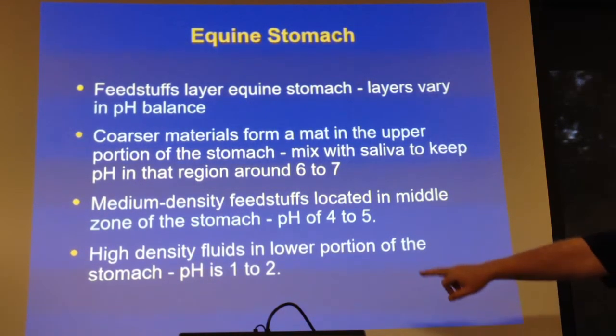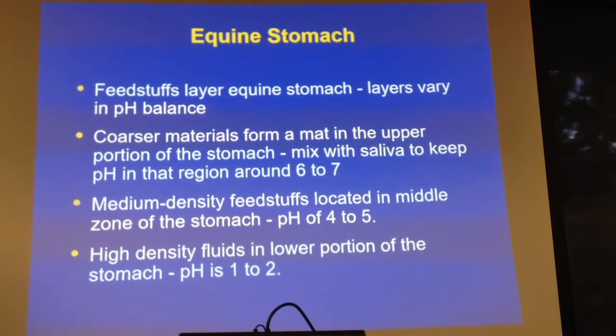And in the high density fluids, the pH goes to 1 or 2. That's very acidic. That will burn your skin. If you had a pH of 1 or 2 acid and I squirted it in your eyes, you'd be blinded. That's the acid that people use in terrorist attacks and things like that. It's a very, very strong acid in a horse's stomach.